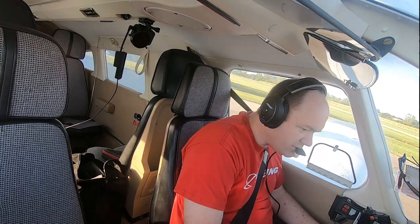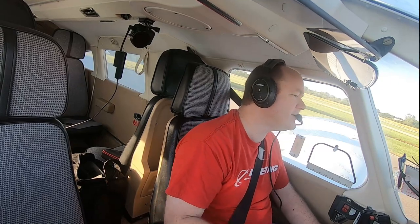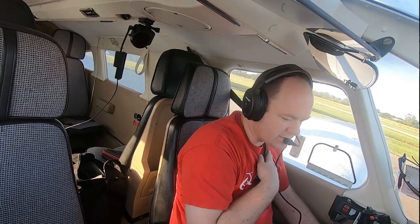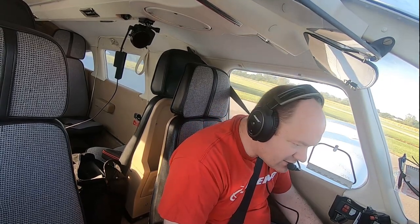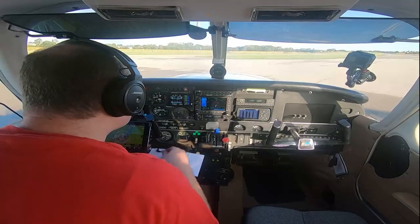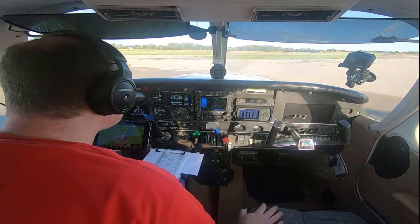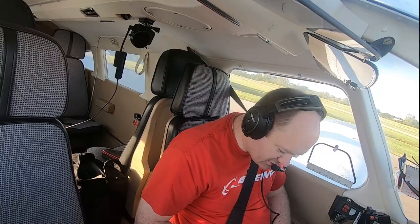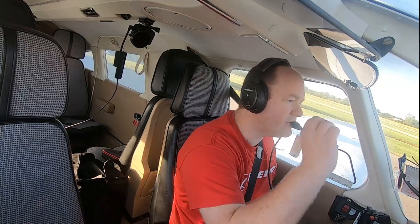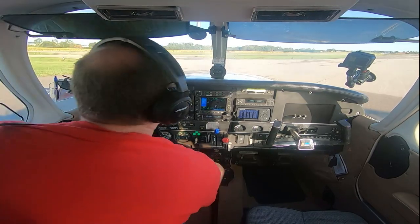Looking for anything with the oil. We're good there. The other thing we did was replaced a gasket on the number 6 cylinder. It had a little bit of a leak, so we'll be watching that as well. Just want to make sure my oil pressures are all good. There's no oil on the windscreen. Alright, I don't see anybody.